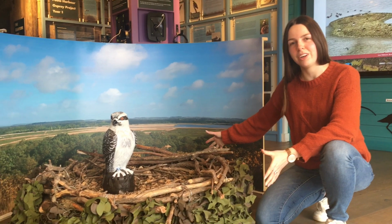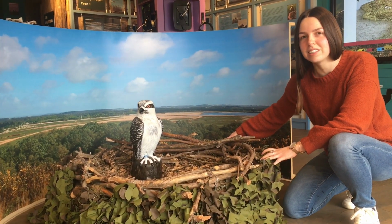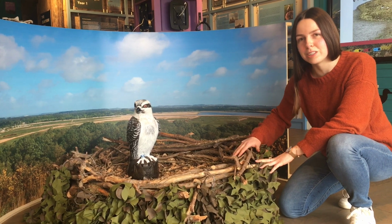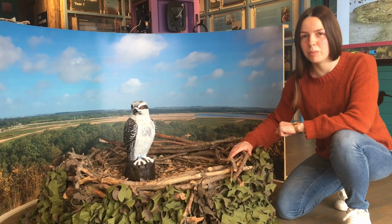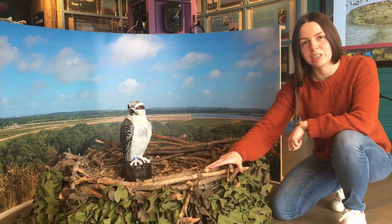This is a replica of those nests. It's true to size. They can get much bigger than this though, and ospreys will build on them over time, and that's something we'll be telling you a bit more about in future videos. But this is exactly like the nests that we've put out in the harbour.